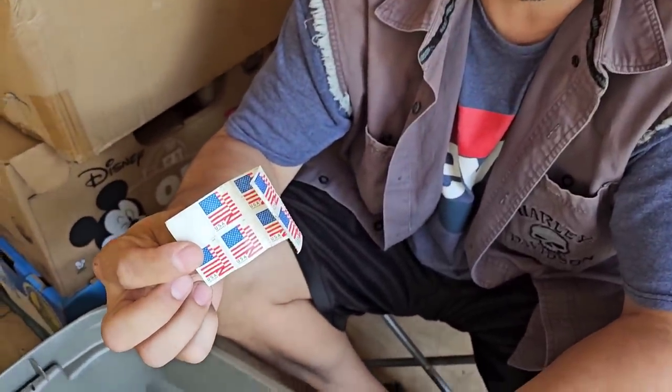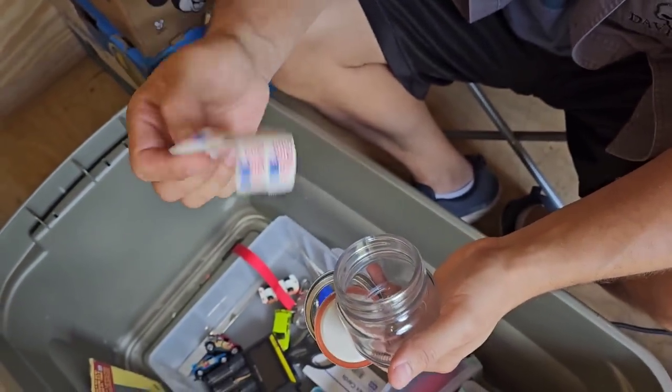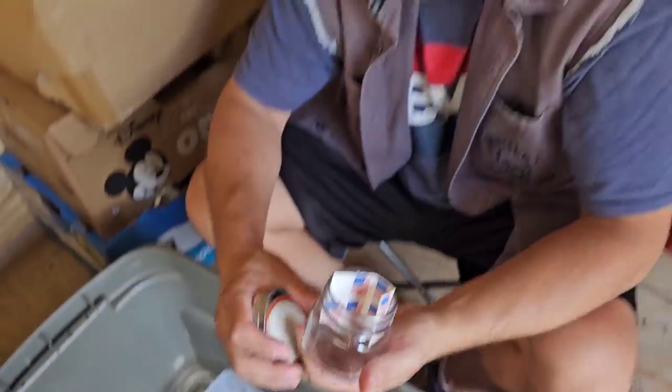Look at that right there. Forever stamps. There's 4, 6, 7, 8, 9. 9 forever stamps right there.